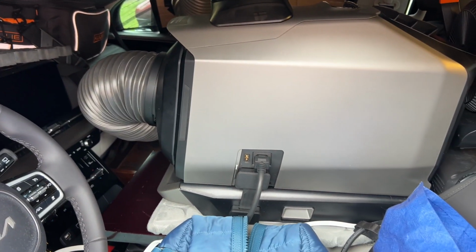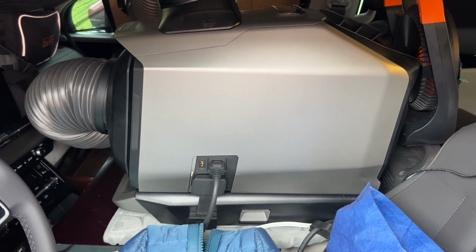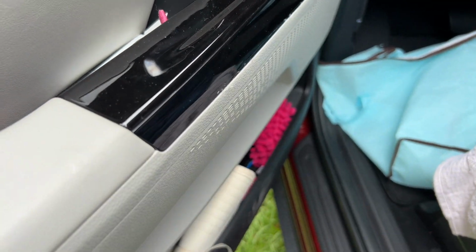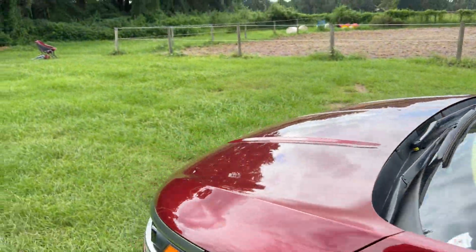This is the AC. I'll show you that on the other side. Actually, I won't be able to open it on the other side, but I'll show you from the back. Right now I have my hat, spare pair of sunglasses, and a dash duster. So I have the reflectix.